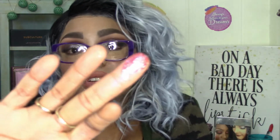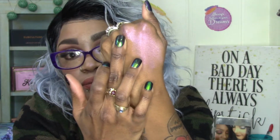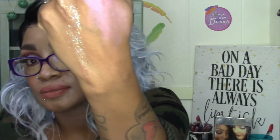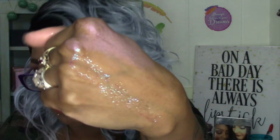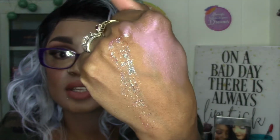Of course, another product that I was sleeping on is the Feather River Body Pigments. Y'all, I'm gonna swatch this on my hand. I know you guys have seen it on my eye. I know you guys see me apply it, but you ain't seen nothing until you see a swatch. First off, look at that on my finger right now. Stunning. Look at that. I feel like the camera just does not do this pigment justice.